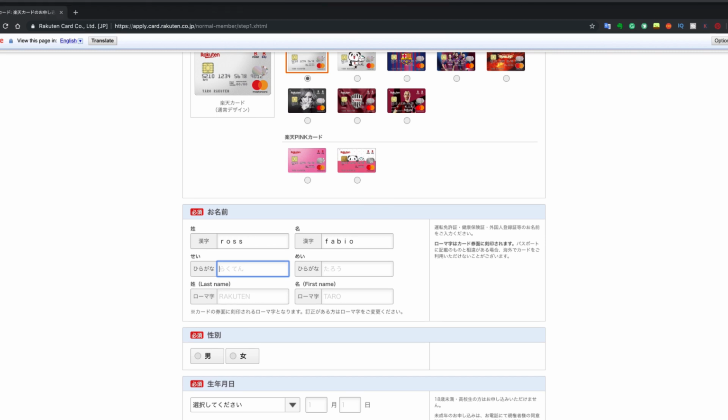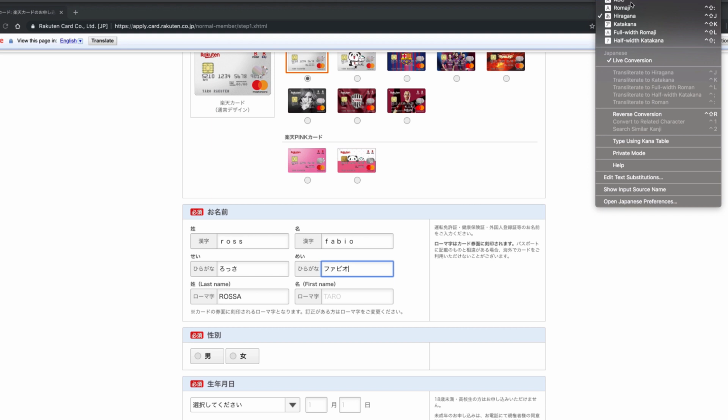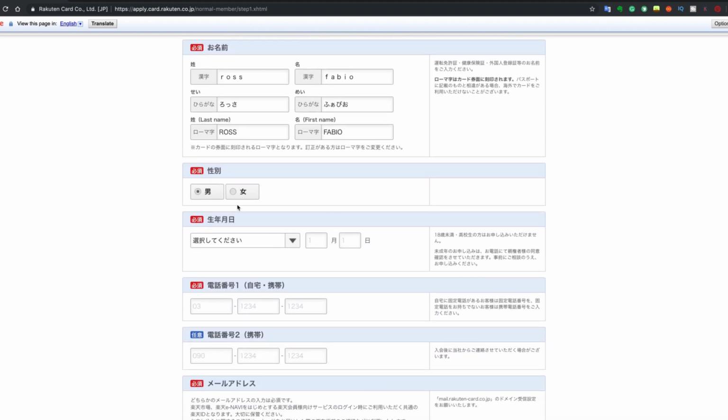Just as an example. And after you write it in hiragana, down there is the name you'd like to have on the card, which kind of name you like, and the sex, male or female. Here is the date of birth. We're going to just create one. This is the month and the day. The phone number, we're going to just create one again. Just for example, this can be a home phone number or a telephone number.